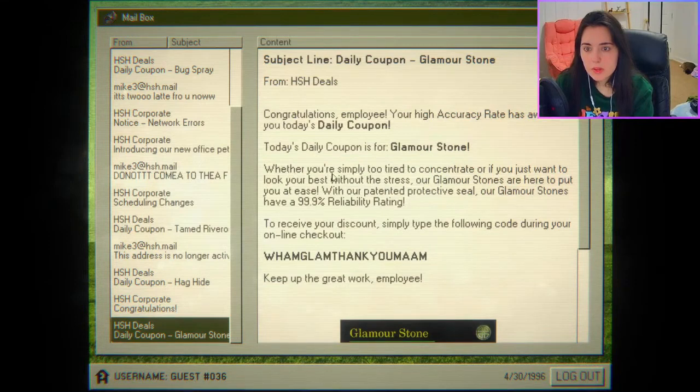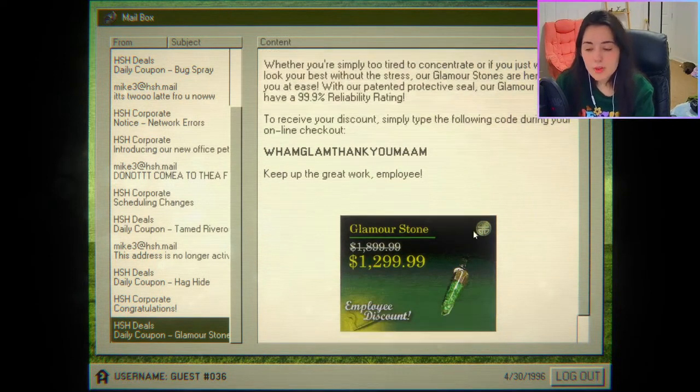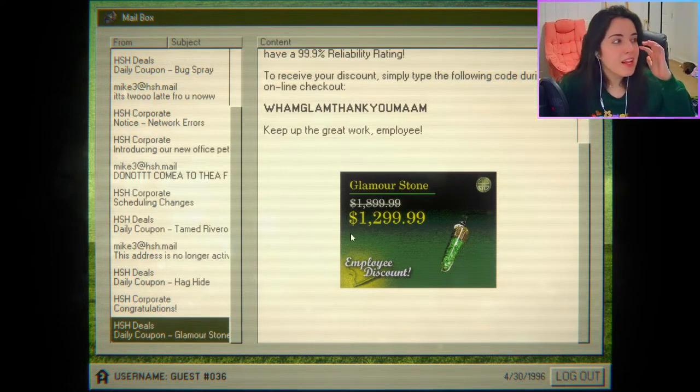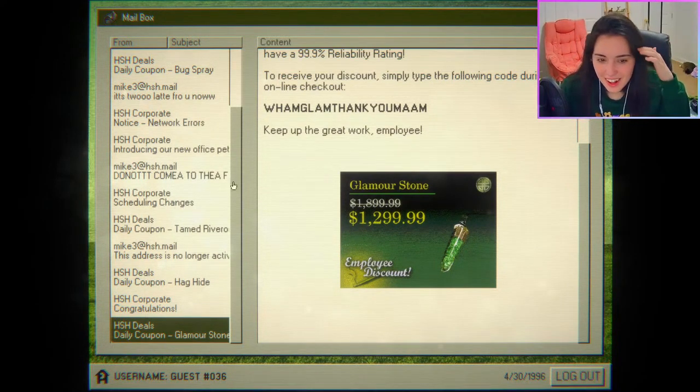Wait. Whether you're simply too tired to concentrate or if you just want to look your best without the stress, our Glamour Stones are here to put you at ease. With our patented protective seal, our Glamour Stones are a 99.9% reliability rating. That's what Carol's wearing! Carol wears this! So Carol is a monster!